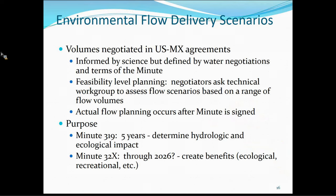So actually, this is Jennifer, and I'm going to just quickly tee up how we were using scenarios in the policymaking context. So the first thing to note is that, as I mentioned before, the volume for minute 319 and the pulse flow itself was negotiated in a U.S.-Mexico agreement. I would say that it was informed by science, but ultimately the volume of water that was assigned to the environmental flow in minute 319 was defined by the negotiations because the environmental component was part of a set of trades that the U.S. and Mexico were making to come to a mutually beneficial agreement.